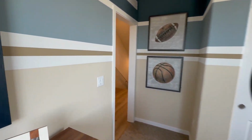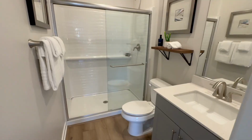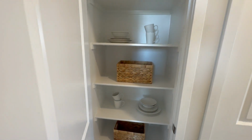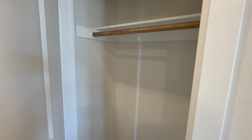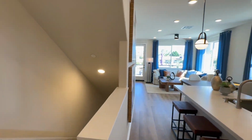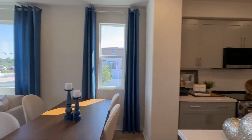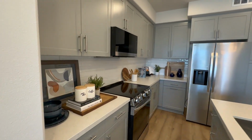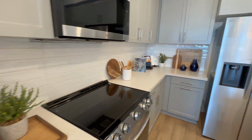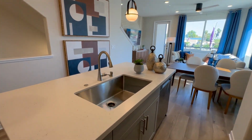So this is bedroom 2 of 4. And this would be the communal bathroom. And then you got storage, maybe more of a pantry, and then you have your coat closet here. And then this would be your kitchen, obviously. Try and show you this a couple different ways. Everything's nice and new. Kitchen island, and then you have the sink in the middle.